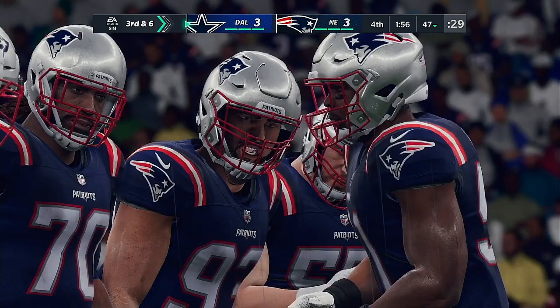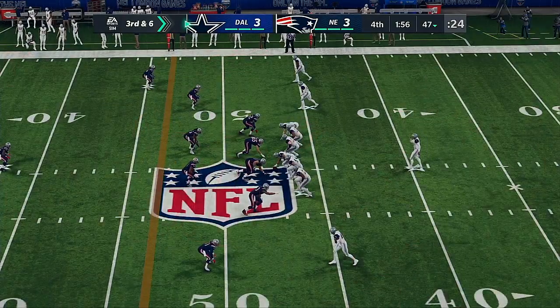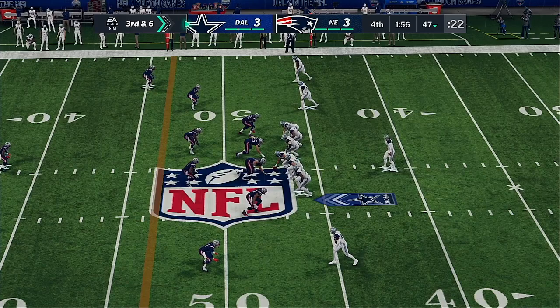He's been off the mark really start to finish. Yeah, it makes you wonder what exactly is going on. Is he a little bit dinged up here, or is he just off by a bit? Maybe he can get it back in this situation. He'll need to.